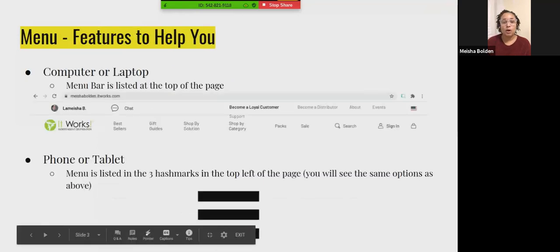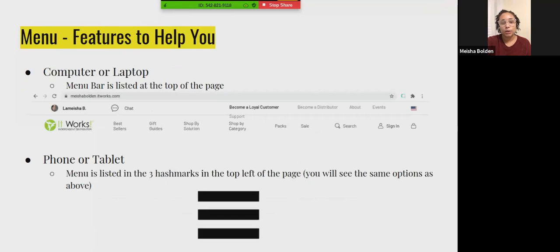The features that are on your website, if you're looking at a computer or a laptop, you're going to be able to see the actual menu bar. And on the menu bar, you're going to be able to see the best sellers, the gift guides, shop by solution, shop by category, packs, and a sale. You can also search for certain things. If you are a customer, they also have the little sign in portion. And then at the very top of that, they can also become a loyal customer. They can become a distributor as well through your website. There's an about page, there's also an events page. That's all It Works related, of course.